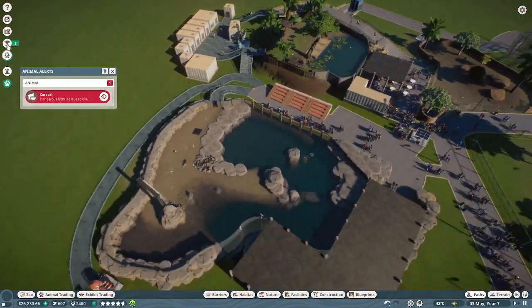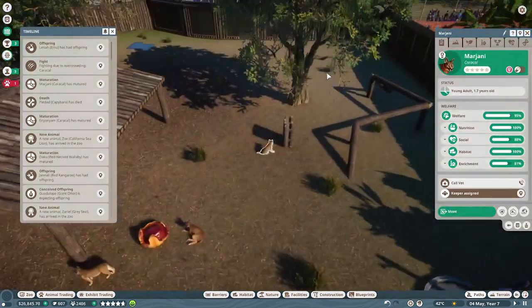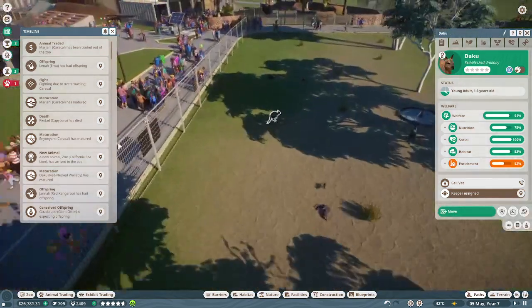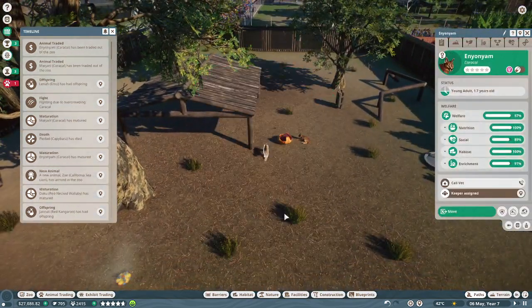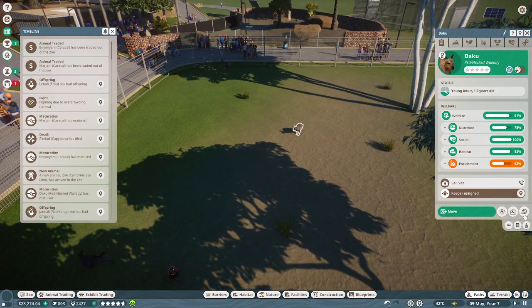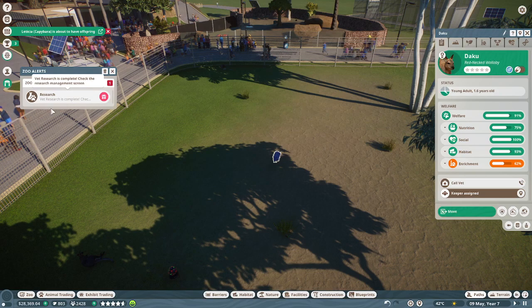There we go. Caracals. Majani. They're not fighting right now. Oh, there's a wallaby there also. Oh, Pie Dad, no! We're 7 years in. But how long do capybaras live for? So Daku has matured.